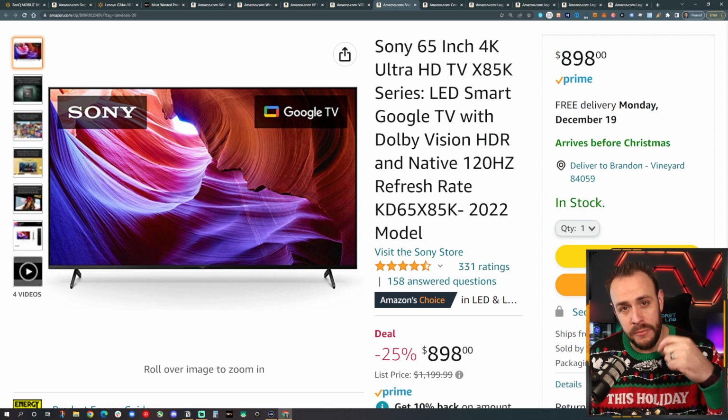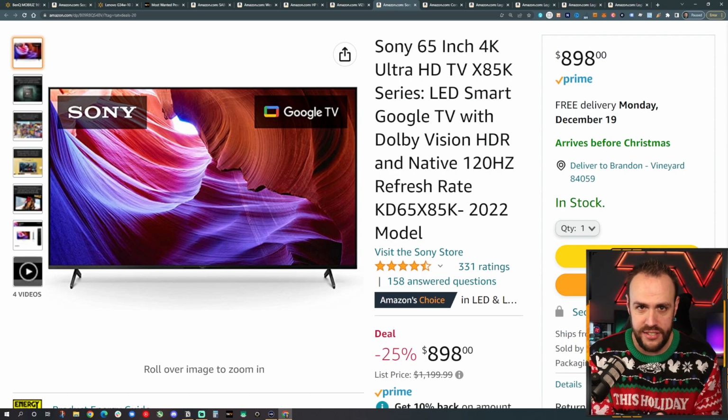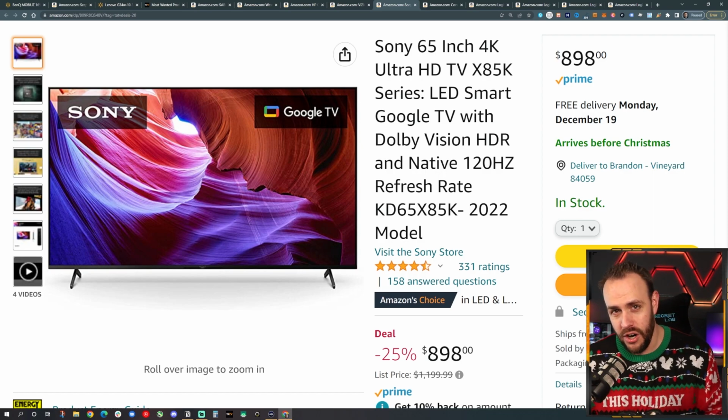65 inches over here from Sony, another great TV brand. Now, this one is 4K and it's 120 hertz, but that's a lot more gaming friendly than a 4K 60 hertz TV. So something to keep in mind there. Both of these deals are over on Amazon.